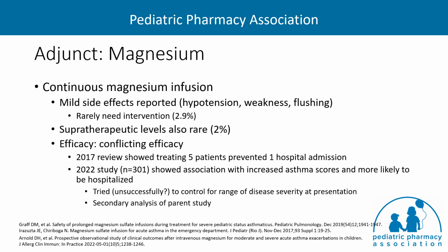Efficacy reports show conflicting amounts of efficacy. A 2017 review showed treating 5 patients prevented 1 hospital admission, which is a pretty good number needed to treat. However, in 2022, there was a study of 301 patients where magnesium was associated with increased asthma scores and patients being more likely to be hospitalized. They may have perhaps unsuccessfully tried to control for range of disease severity at presentation, and it was a secondary analysis of a parent study, so not the strongest evaluation.